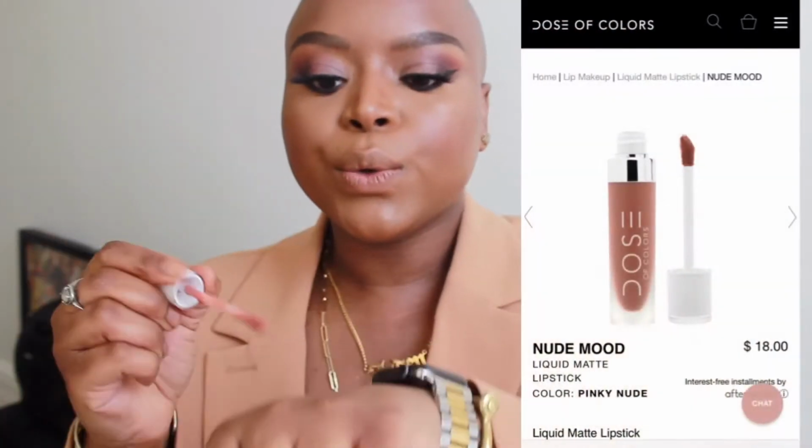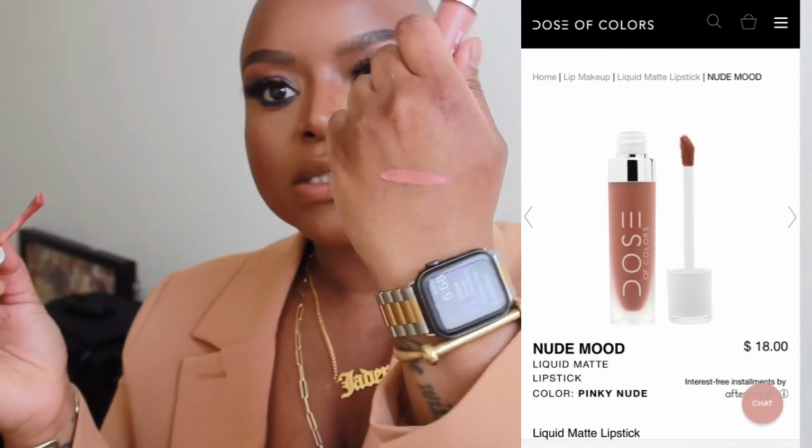Trust me. Now, hear me out. I know this seems crazy. Look at this color. Oh, let me even show you something lighter. Look at this color. This is from Dose of Color, and it's called Nude Mood. You would see this color and swatch it on yourself and be like, I don't really know, I'm not sure if it's going to work with my complexion. Let me show you a lip liner that will go really well with this.